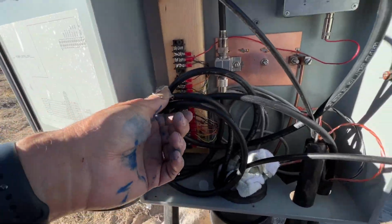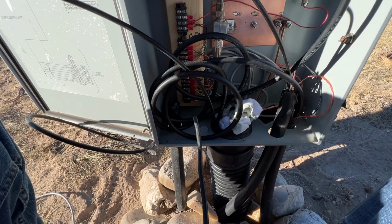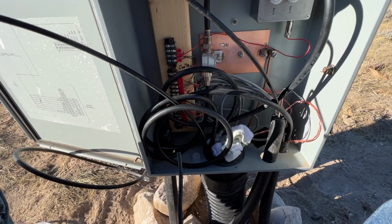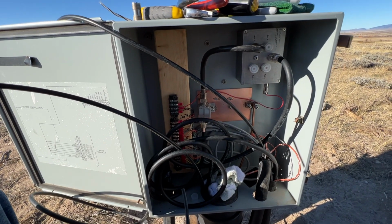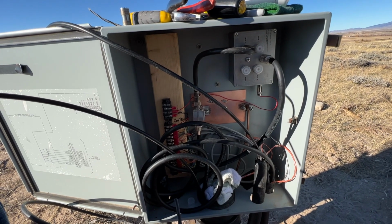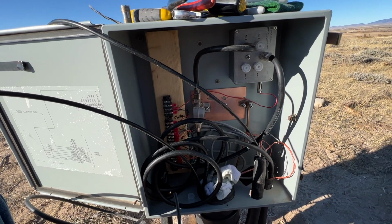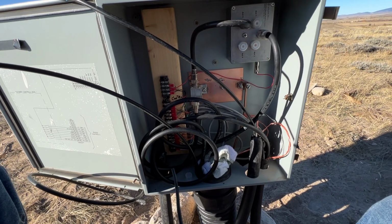And that's done, and the only thing I haven't connected is the RG6, and I forgot to bring the tool out, so I'll do that later. But as far as I'm concerned, the box is done. I've got to detail my drawing here. I have a drawing that shows exactly what connects to what, and we're good.